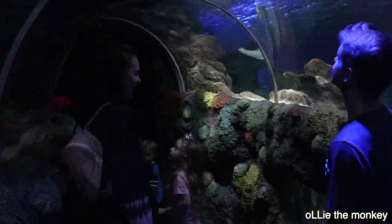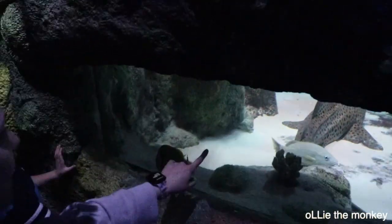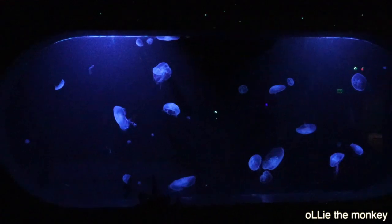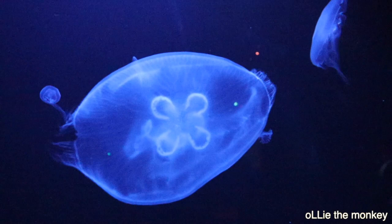He's like, I have no words. He just points down here. Do you see that big one that's laying down? I don't know what that is. It looks like some sort of shark. Yeah, I don't see nothing. It is surfing. Oh! You see him, the spotted one? Look at the jellyfish. Oh my gosh! So awesome. Look how cool that looks.